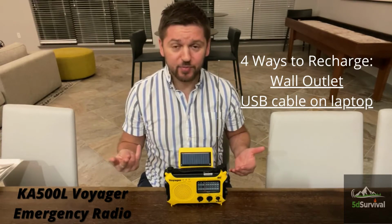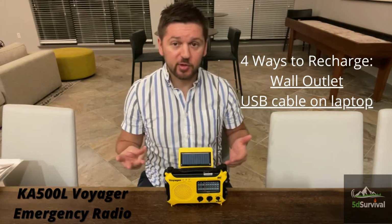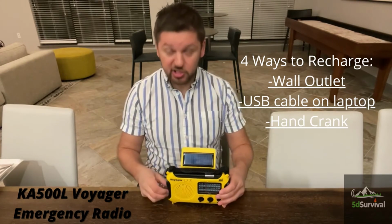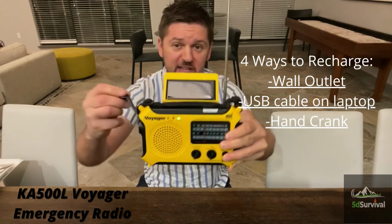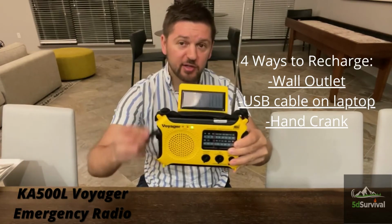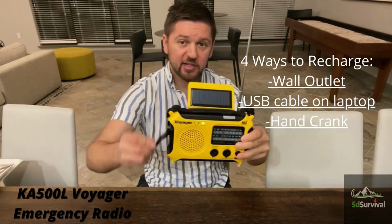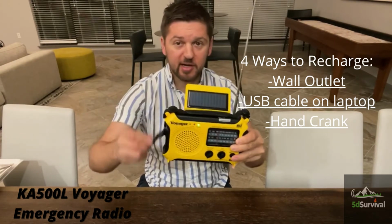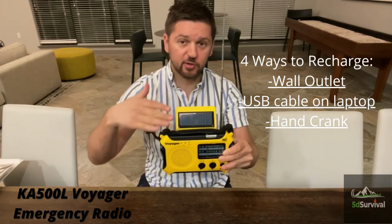Third, the other charging mechanism I thought was really cool is the hand crank, which can generate electricity. Now, it's not the most convenient method, but it's a good option if all other options are unavailable. And it takes about 2 to 3 minutes of cranking to give you a few minutes of radio usage. And then the fourth way of charging is also through the solar panel.